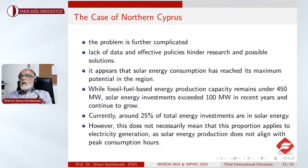When we look at the data we manage to dig out, it appears that solar energy consumption has reached its maximum potential in the region, because you can't use solar energy for 100% electricity production because of its nature. Because it is variable throughout the day, you don't get that constantly. Well, use of batteries may relieve the problem a bit, but still not a solution, etc.